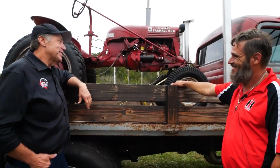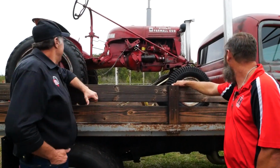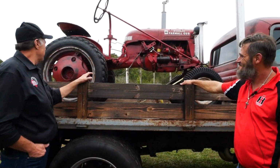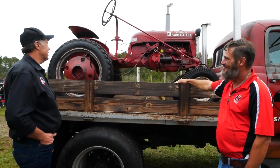I don't think Sears makes private label tires anymore, do they? I don't think so. Nope. You can check the catalog, but I don't know. It's got 8.3 turf tires on it because we don't want to mess up the grass. Wheel weights for it still.